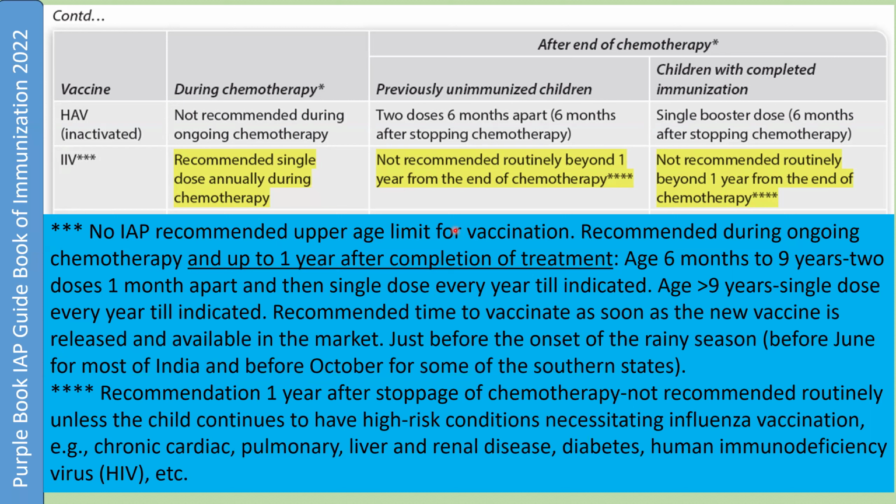That is, even if a 10-year-old child comes to you with chemotherapy, you will have to give it. And you should give it up to 1 year after completion of treatment. Now, suppose the child is 3 years old and has completed treatment, you may give up to 5 years because normal children also receive it up to 5 years. For 6 to 9 years, you give 2 doses 1 month apart, at the start of the rainy season. But in chemotherapy, you give it throughout the year.